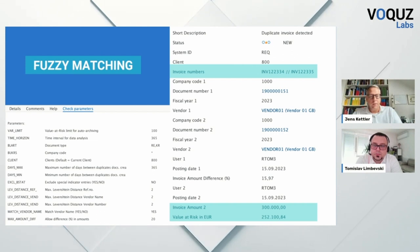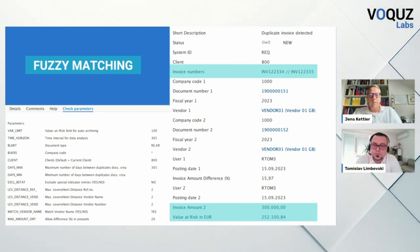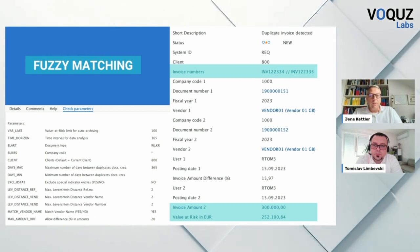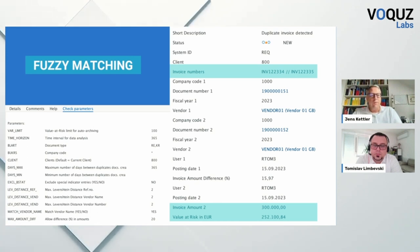Here's an example, a screenshot from the system. On the right-hand side, we see details of an alert that was created by the system. And you see highlighted that there are two different invoice numbers. So the last digit is 4 and 5. Let's assume the simple example again. Vendor issues an invoice with sales tax, then realizes there was a mistake, but the invoice has already been entered, then issues a second invoice with a different invoice number without sales tax.